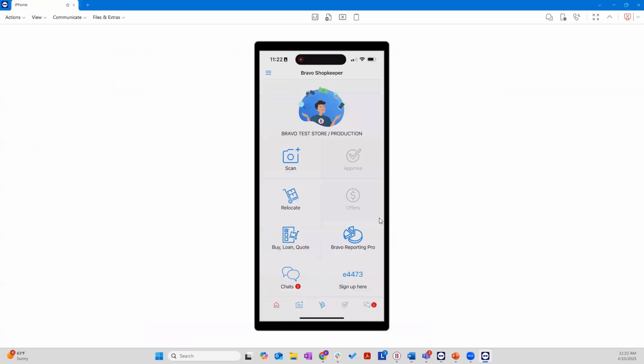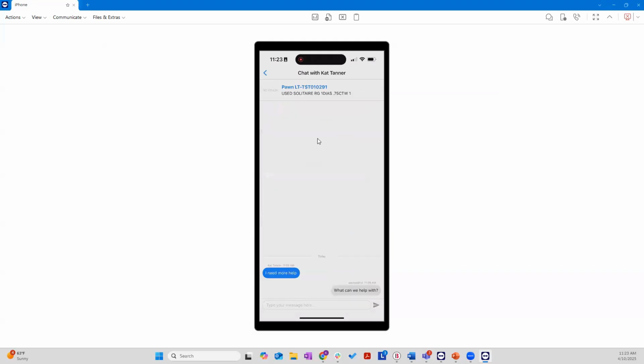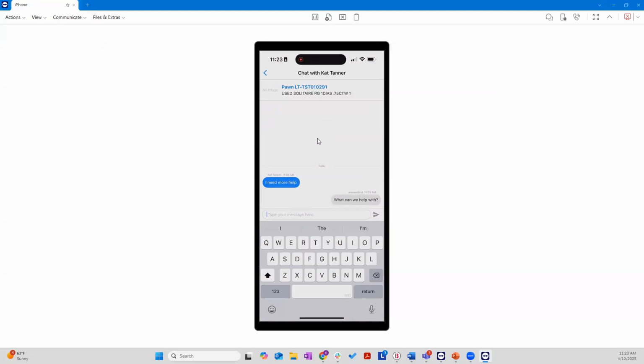Baya and MobilePawn. So right down at the bottom, here, we have the chat button, and it lets us know, hey, we have 5 new chats coming in from our customers. So when we open this up, we can see that a handful of them are going to be linked directly to a particular ticket number. Some are going to be just general chat. So clicking on them, you'll be able to chat in with your customer about their question or about their item.